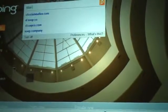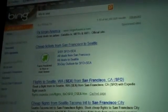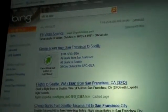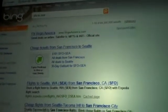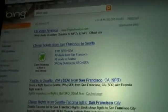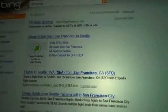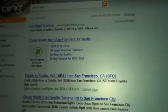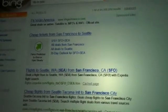Last, let's look at something that is dear to my heart. Let's do travel. So here I typed in San Francisco to Seattle. You can use real words, or you can be geeky like me and use 3-letter codes. When you do something like that, what we actually are able to do, again, is recognize your intent. You say, okay, if you're querying SFO to SEA, you're probably not looking for a document or a web page that has those letters on it. That isn't logical. Logically, we know that people, when they do these types of queries, they have a travel intent.